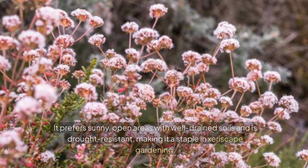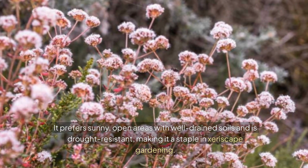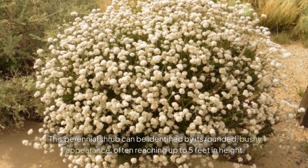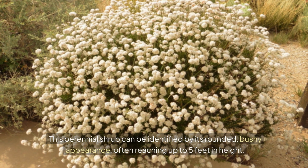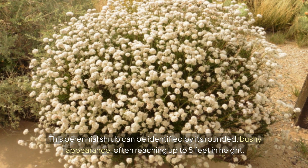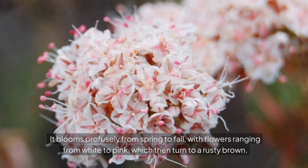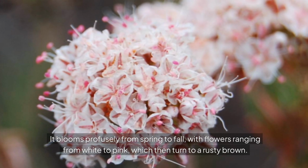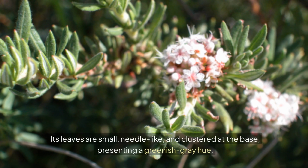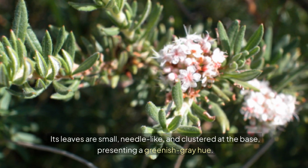adaptable. It prefers sunny, open areas with well-drained soils and is drought-resistant, making it a staple in xeriscape gardening. Identification. This perennial shrub can be identified by its rounded, bushy appearance, often reaching up to 5 feet in height. It blooms profusely from spring to fall, with flowers ranging from white to pink, which then turn to a rusty brown. Its leaves are small, needle-like, and clustered at the base, presenting a greenish-grey hue.